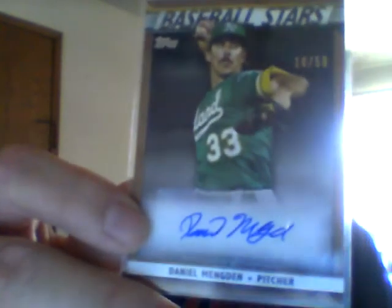Next is some cards I got from Mike O from his live sales. A bunch of base and inserts that I needed, but these were the big highlights, I guess. First, for the A's PC, a couple of cards from this year's Topps Baseball Stars Gold Parallel, numbered 16 out of 50, Daniel Mengden. And if you look real close, he's got the Rollie Fingers handlebar mustache since he's with the A's.